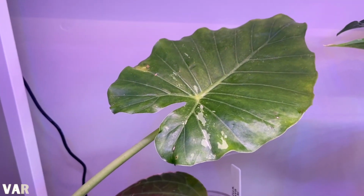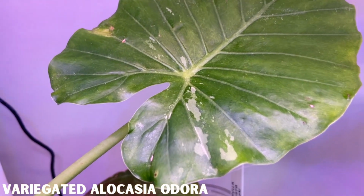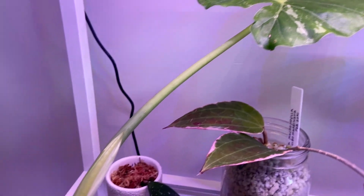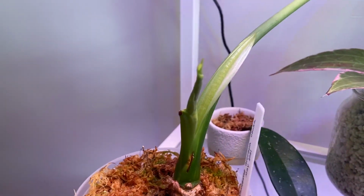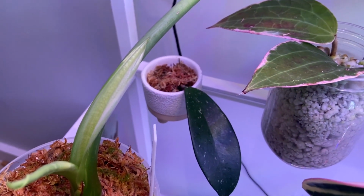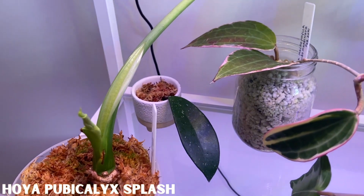Here is an Alocasia, I think Adora, but I'll correct it on the screen if I'm wrong. And it has a little bit of variegation, as you can see. I got it for really cheap because it had such limited variegation, but I'm hoping that this leaf maybe comes out with a little bit more. In the back there, I just have a single leaf cutting of a Hoya Pubicalyx Splash that I knocked off my mother plant and just threw in some sphagnum.